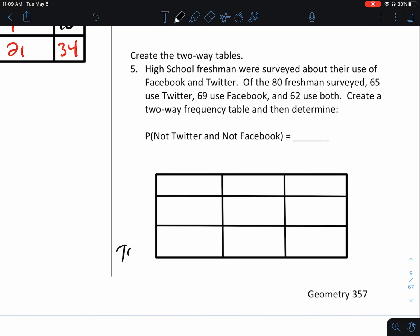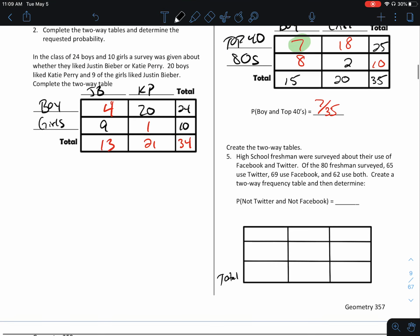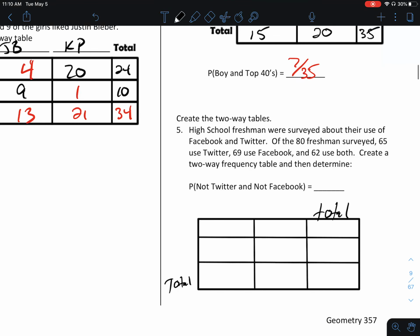So this will be a total down here. Look how the other tables are set up. We got totals at the bottom and totals on the right. So we got Facebook and Twitter. So we'll say use Twitter, no Twitter. Use Facebook, no Facebook.